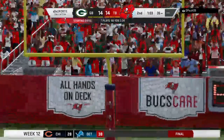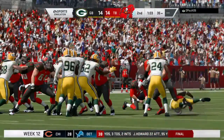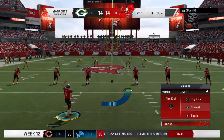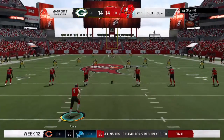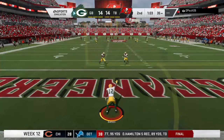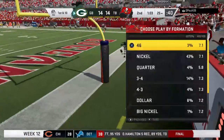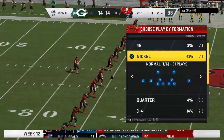Point after, right down the middle. And we've got a tie game here in a back-and-forth first half. This one tied at 14 now as he sends this one away. And this will be a touchback as that sails over the end line.